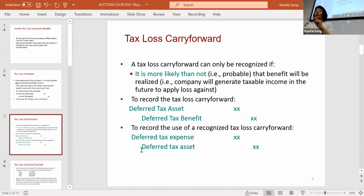So your tax paid will be less, so that you will use your deferred tax asset, credit, and debit deferred tax expense. So your future tax expense is based on future earnings, but you only need to pay the part that remains after the tax loss is applied to it. It's subtracted. Does that make sense? Example.